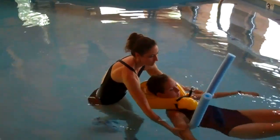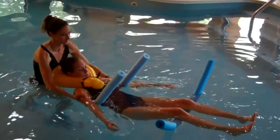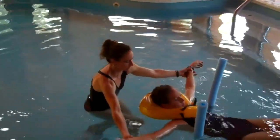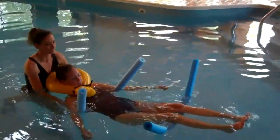And raise your arms up, Lauren, and take a deep breath. And then breathe it out. Good. And bring your arms up. Good stretch, and breathe it out. Good. And relax.